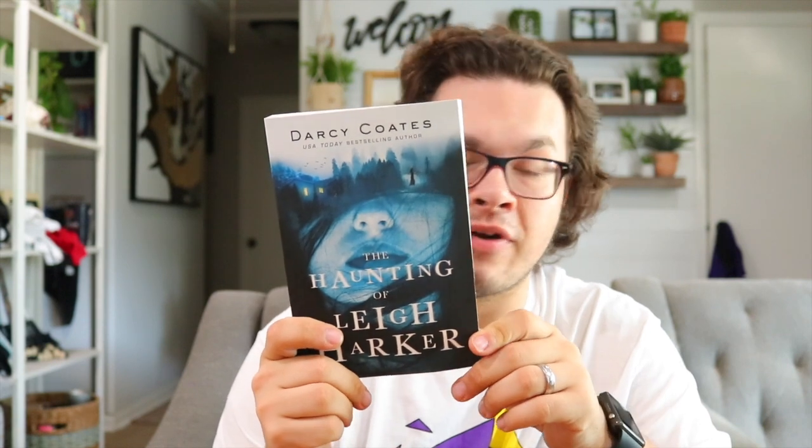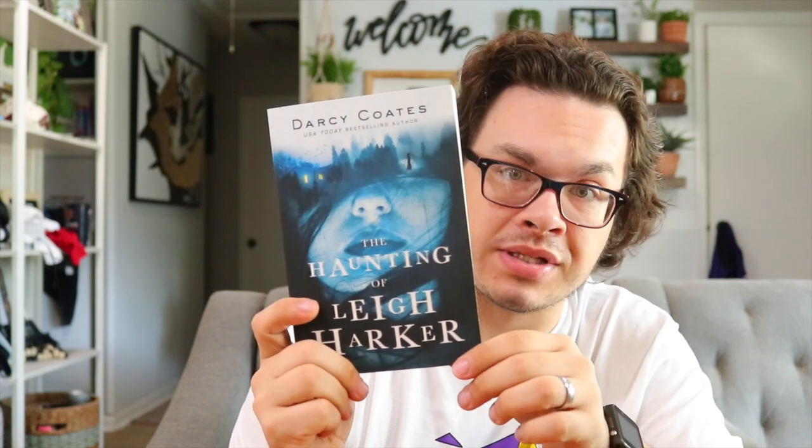This is a very cool-looking cover. You have the ghost face pretty much front and center, and above it a lady walking with a dimly lit house in the background. You've got the woods. There's all sorts of things going on in this, and I think it looks really cool. And in typical Darcy Coates fashion, the spine follows suit with all the rest of her books, and it just looks really cool. So there you have The Haunting of Lee Harper by Darcy Coates.